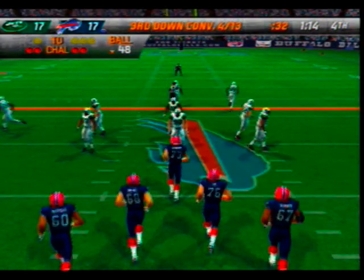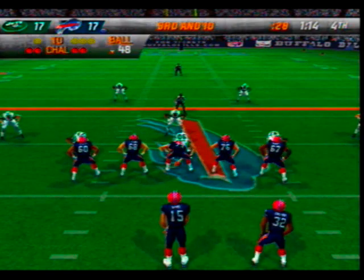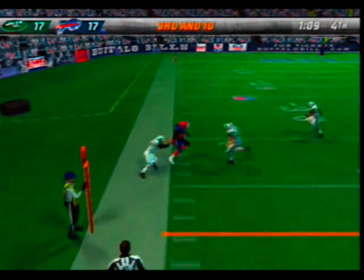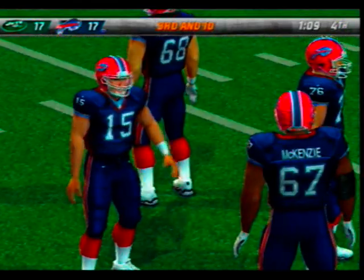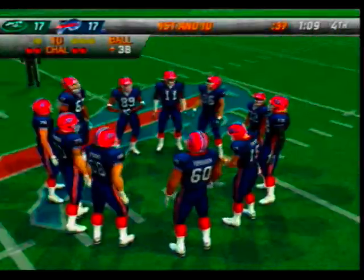Third and 10. Ball on the 48-yard line. From the gun. Here they come. Gets the pass off. He hits his receiver. And he goes out of bounds at the 38-yard line. This is an example of the quarterback trusting his arm. He just made a decision, and the ball was there in a blink of an eye.